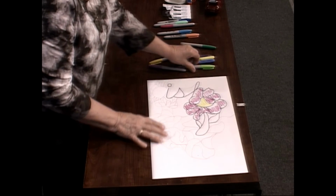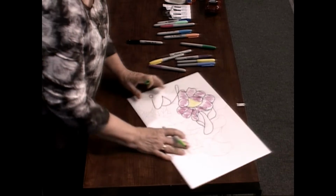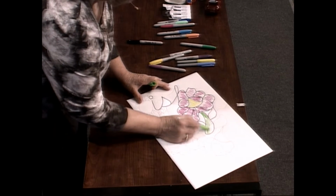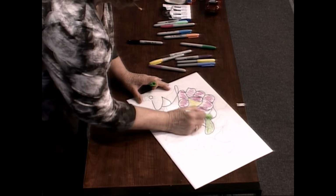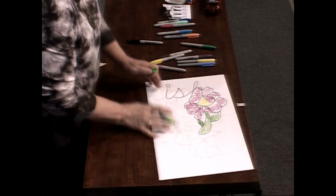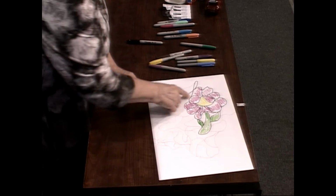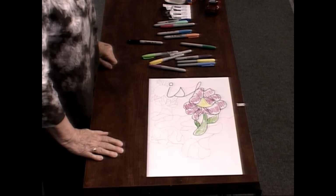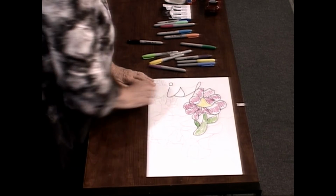I think I'm going to do the stem in a different color, green. Flower stems aren't necessarily brown. So this is the stem. And this is the leaf. And then I'll pick some black background colors to go around the flower to make it like a frame. But that's the flower out of the H.